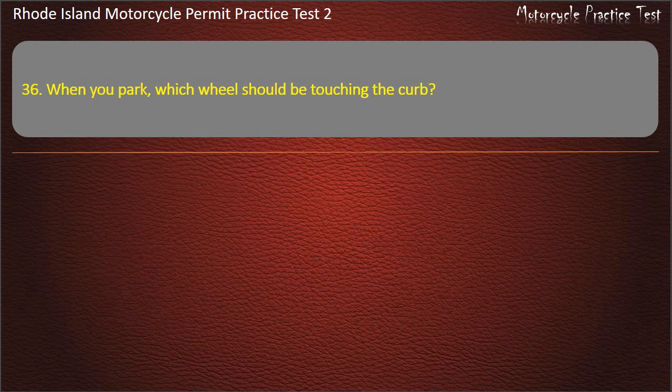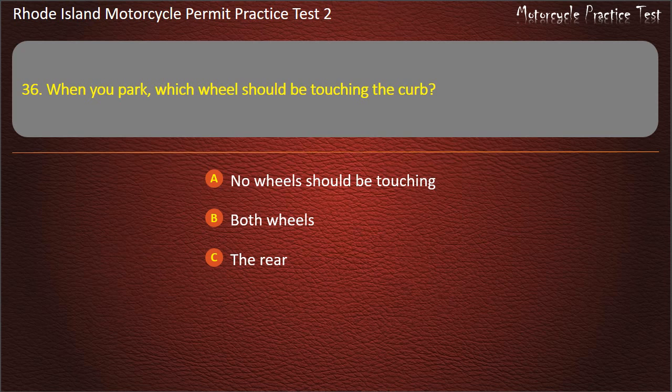Question 36. When you park, which wheel should be touching the curb? No wheels should be touching. Both wheels. The rear. The front. Answer. The rear.